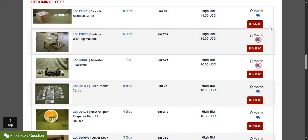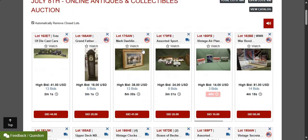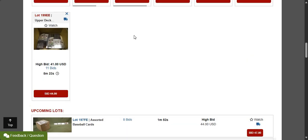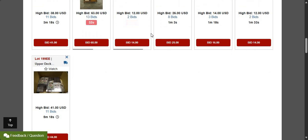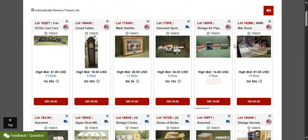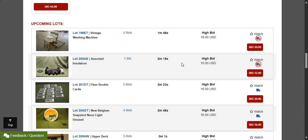So the ones that are extended will go up to the top if they're not in the first 18 items. And that changes, because some items are going to end soon, closing. If they're closing, they'll replace it with a couple more. So this one's still on the bottom a little bit.